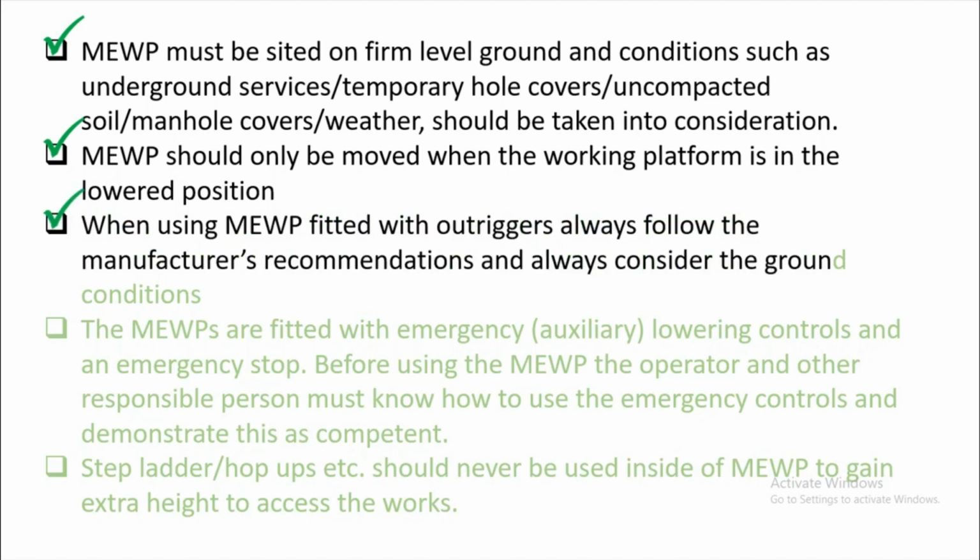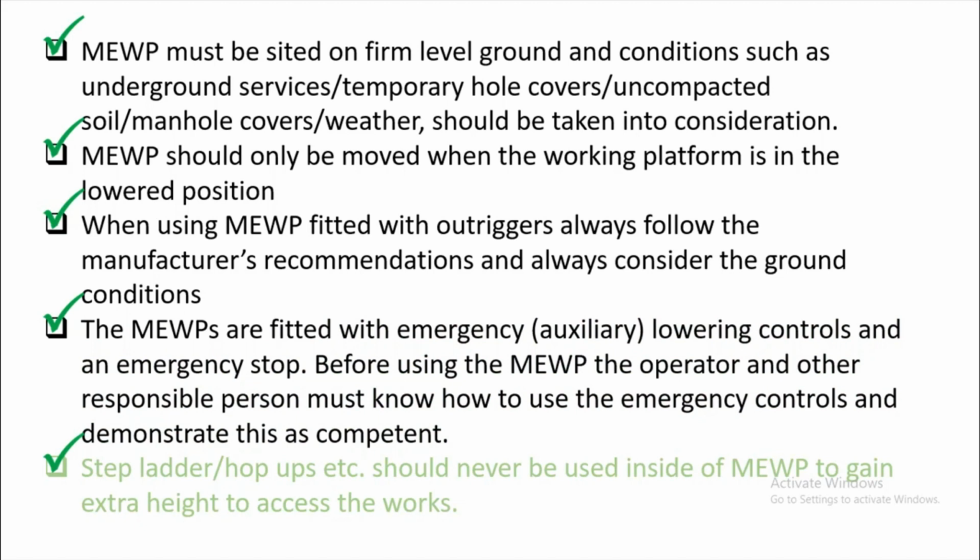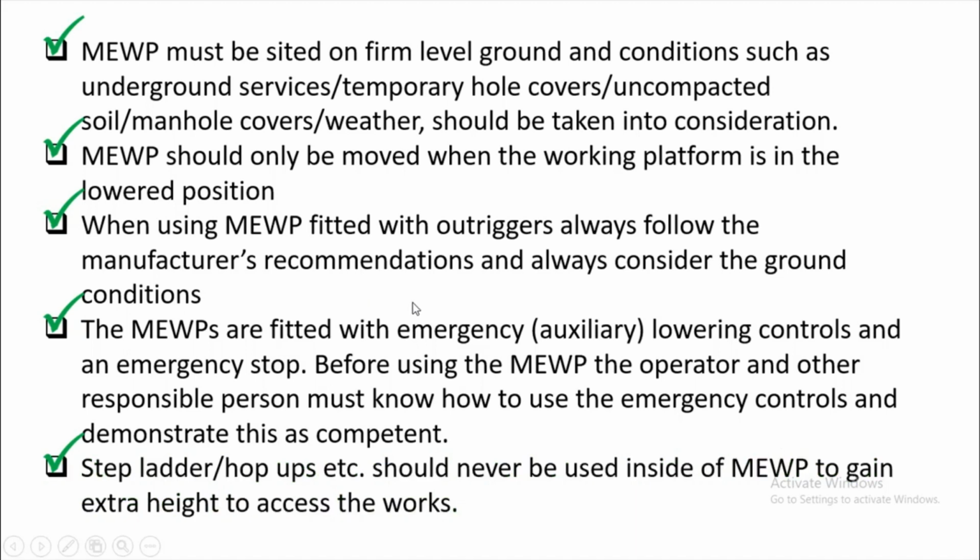When using a MEWP fitted with outriggers, always follow the manufacturer's recommendations and always consider the ground conditions. MEWPs are fitted with emergency auxiliary lowering controls and an emergency stop. Before using the MEWP, the operator and other responsible persons must know how to use the emergency controls and demonstrate this as competent. And of course, they should have training from IPAF or another similar competent organization to issue certification as a competent person for the operation of MEWPs.